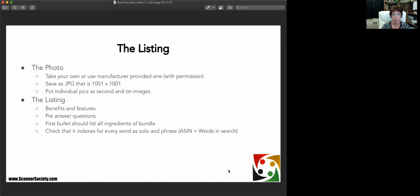If you're writing a bundle, you want your first bullet to list every single item that's in the bundle. They don't all have to be in the title, or if they're in the title, they can be summed up. So you can say pink pen, and then in the first bullet, you can say pink fine tip Sharpie, right? You don't have to go, I've seen such incredibly long titles. It doesn't necessarily help you in search. It doesn't help with anything. It just confuses the customer. So put all the detailed listings of your products in your bundle, either in the first bullet or the first and second, depending how many you have.